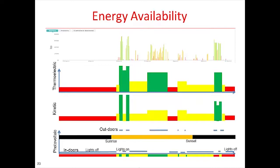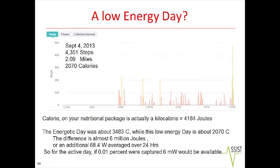On the other hand, if I'm running, I'm producing a lot of kinetic energy that potentially I can capture. If I look at these intermediate activities, maybe I can get something, maybe I can't. It also depends on my environment, indoors or outdoors. With photovoltaics, if I'm outdoors on a nice sunny day, I can produce huge amounts of power compared to the scales of what we want to use. If I'm indoors in a room like this where we've pulled the drapes, it's a much more difficult proposition to get large amounts of energy from light.